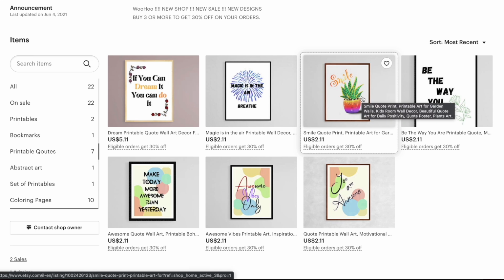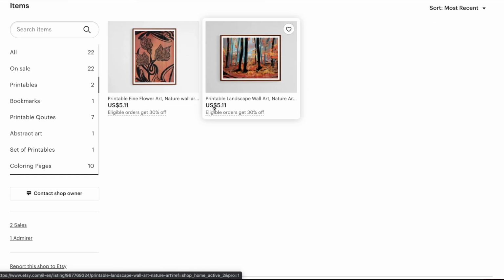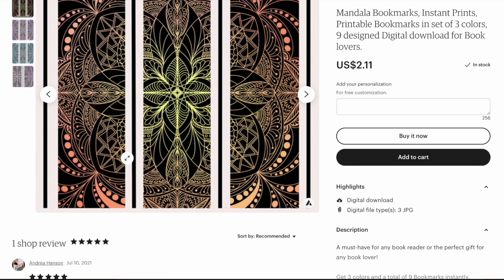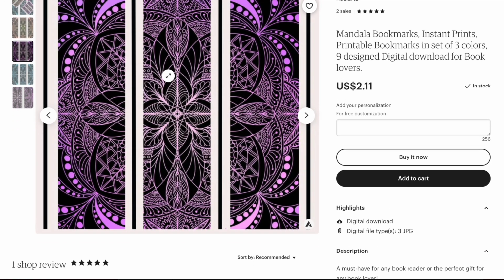This is a good design for Redbubble. You have a lot of designs here that could really work for Redbubble or Society6 to be sold as print on demand. I'm seeing here instant download bookmarks, but I'm not seeing them on the page.